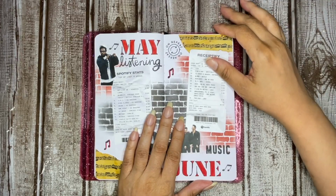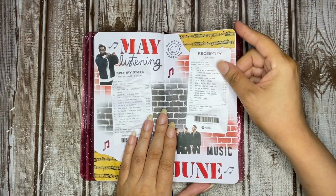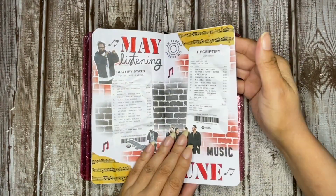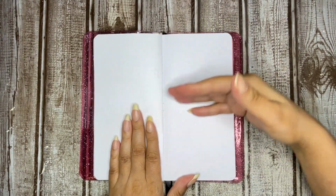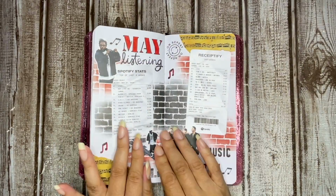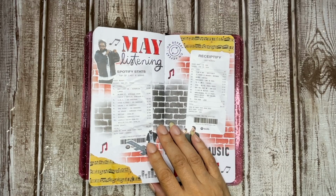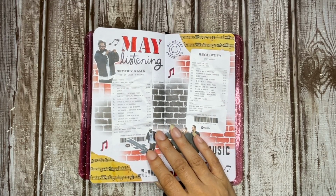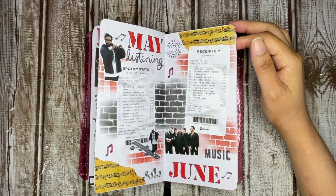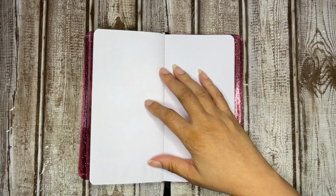And then again, coming back in here to do May and June for my Spotify. My other ones are printed out and ready to go. I just need to get them down. I will say that trying to come up with backgrounds and stuff like that sometimes takes a lot of time, or I don't have the creativity in me yet to get it done, because I don't know what I want to do or how I want to do it. I need to figure out a simple way to do it that still looks cute and fun.